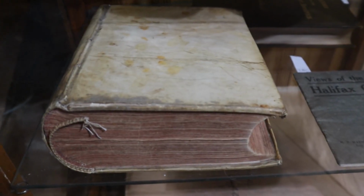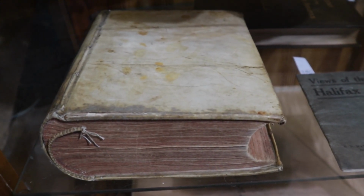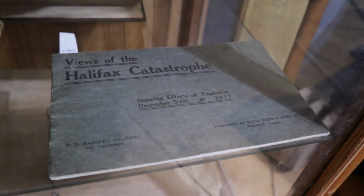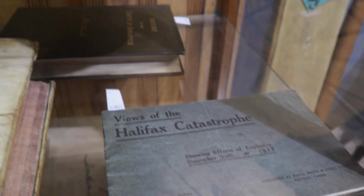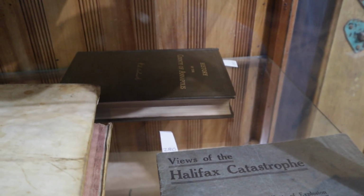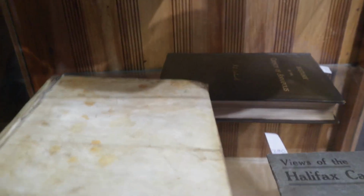Here we have a beautiful big old German book in vellum. Nice early one. Can't remember the date off the top of my head. The Halifax Explosion, Views of the Catastrophe, and back there is the History of the County of Annapolis, and that is a first edition, not a reprint, one of the first editions.